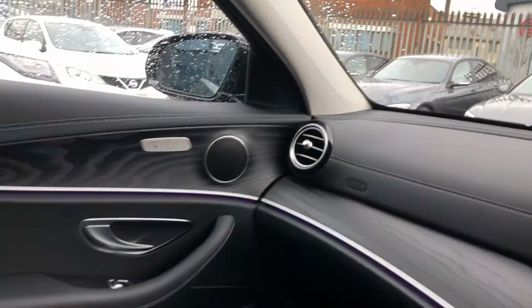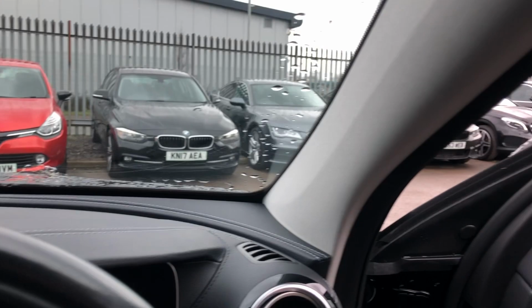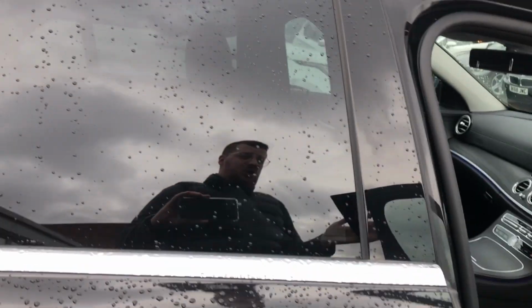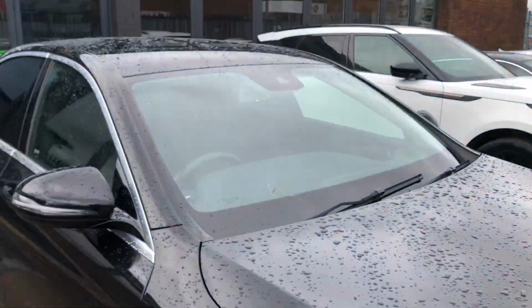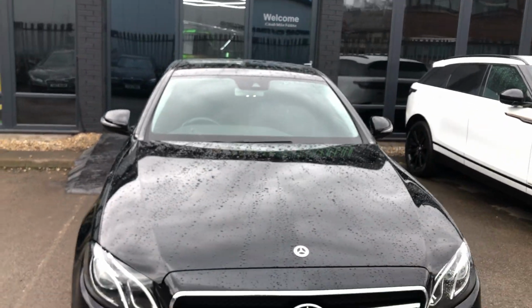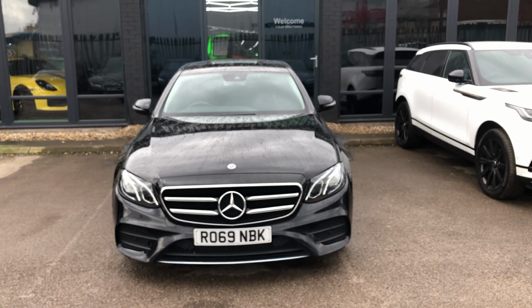But all in all, if you're looking for an absolutely gorgeous way to travel every single day, whether you're commuting, whether it's a family car, whether you're enjoying retirement, or whether you just want something that's a lot lower running cost than what you might think, but looks absolutely incredible and really turns heads, the Mercedes Benz E220 is certainly a car you need to consider.